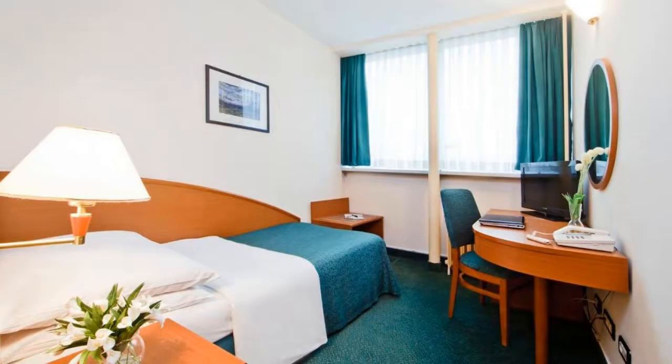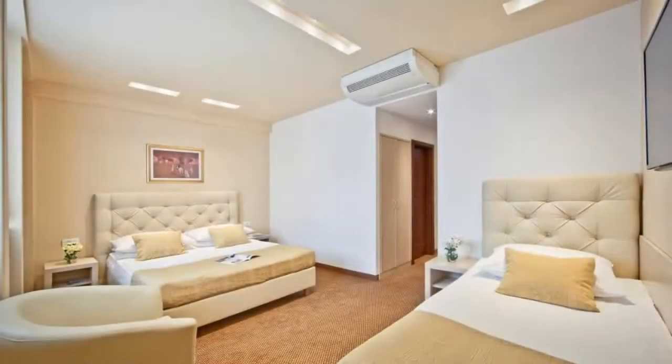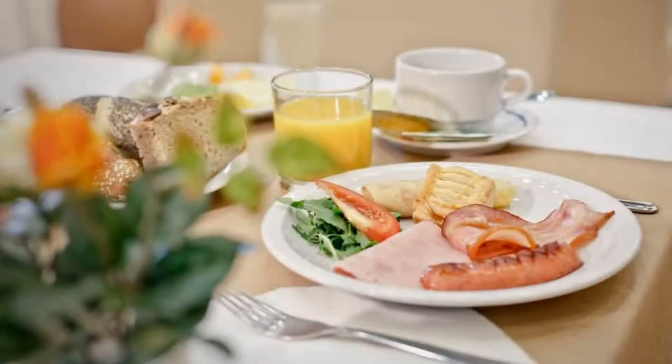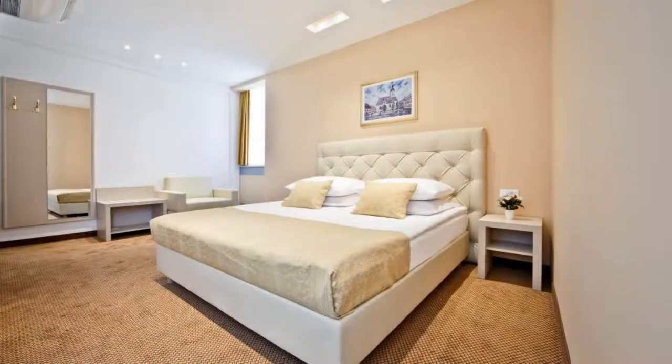You are now watching a 3-star hotel. The location of the hotel is excellent and guests love walking around the neighborhood. There are 10 types of rooms available on booking.com. You can book online and enjoy it. You can see more than 1000 reviews of this hotel on booking.com, which is very good.